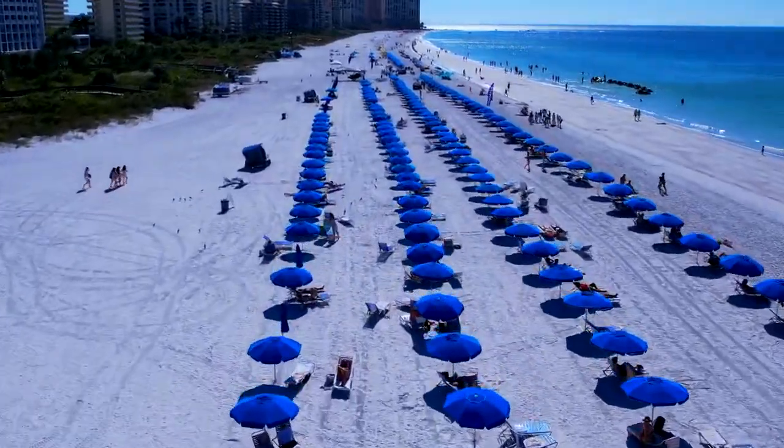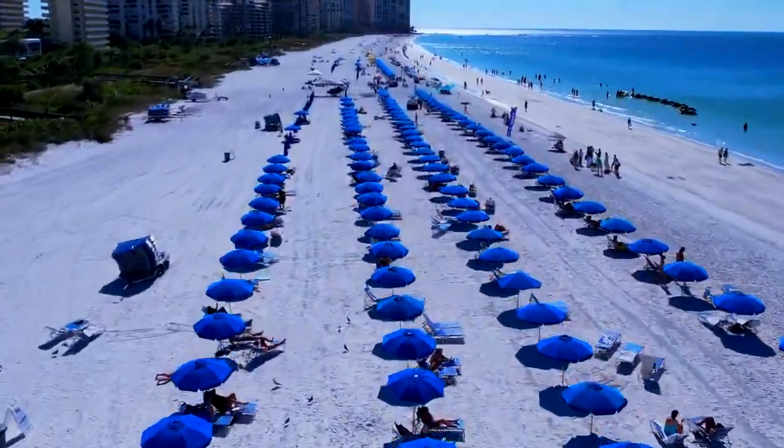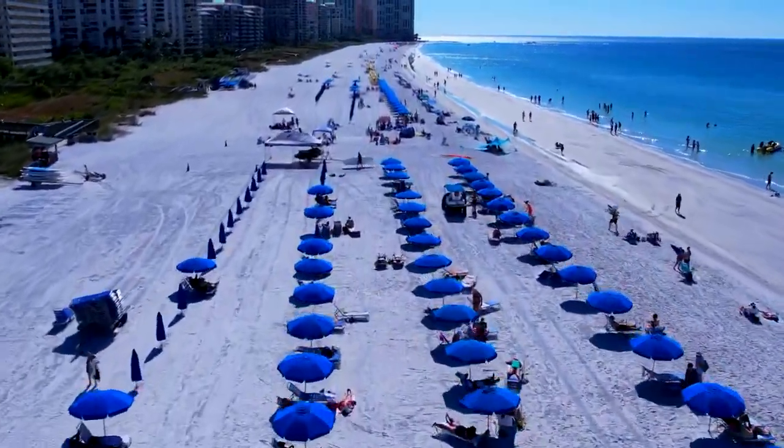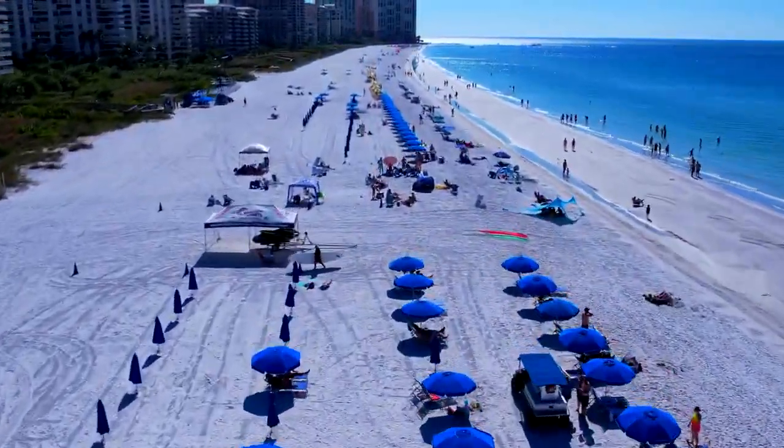Are there sharks in Marco Island? The most common types of sharks on Marco Island are Blacktip, Atlantic Sharpnose, and Spinner.